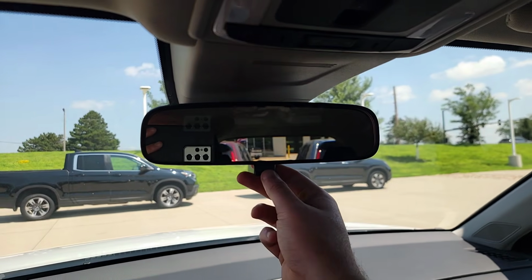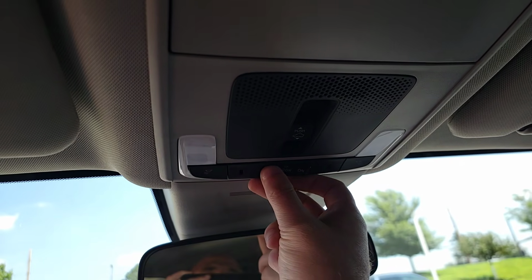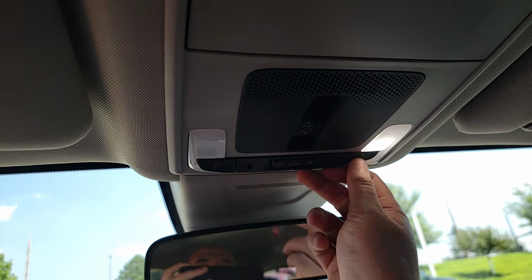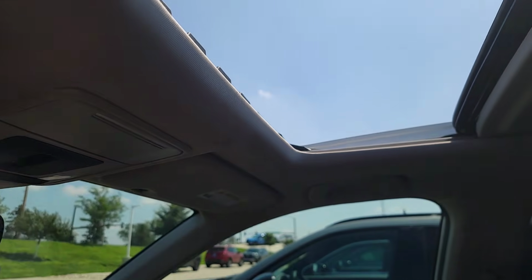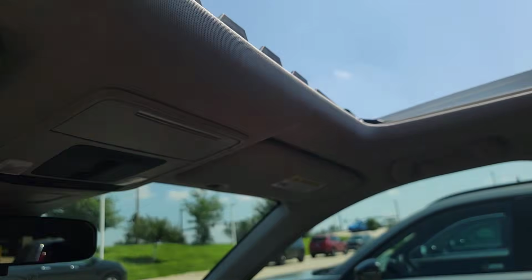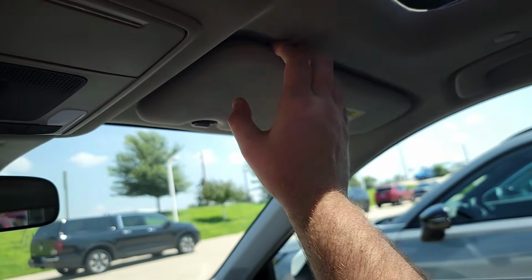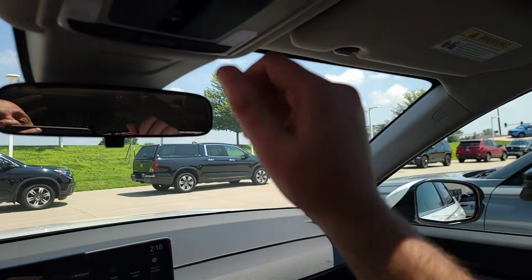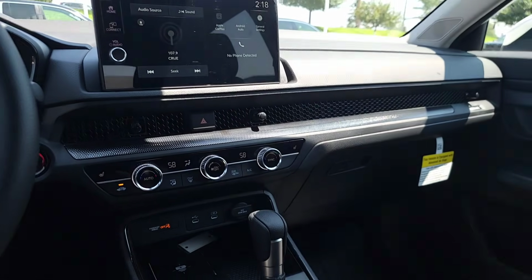Rear view mirror, tilt action. Boop. Hide those from those lights. Dome lights. Put it off. Keep it in the center so if you open up a door, lights will come on. LED lights. One touch power moonroof. I don't play with this on rainy days. I'm sure you guys don't, but I love opening this up, waving at everyone. I'm a happy guy. Sunglasses. Little mirror and light. Now to close this bad boy is quick and easy. Just whoop, done. Just like that.